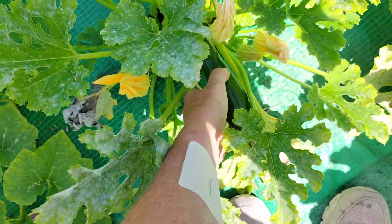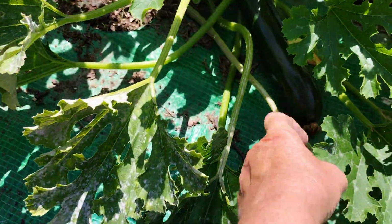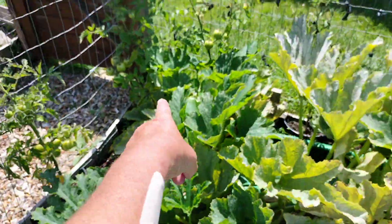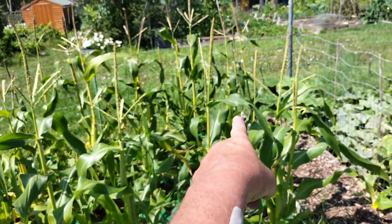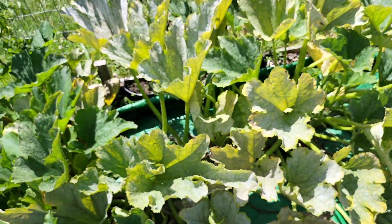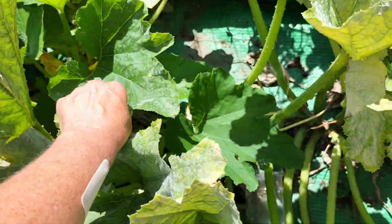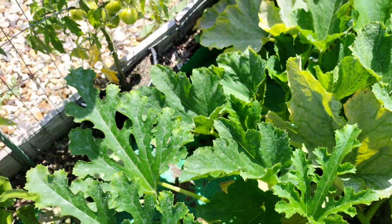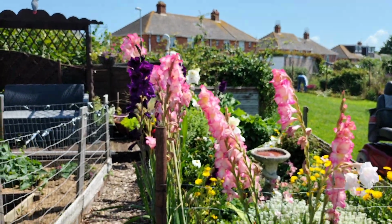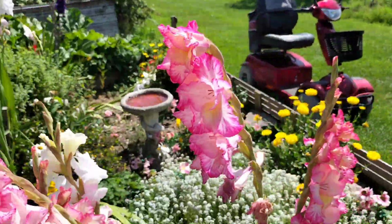Oh, courgette. Big courgette. I've started eating courgettes in omelettes. I put tomato plants all the way around the edge here. Can't remember if I told you or showed you. I've picked some beauties of what they call, not courgettes, marrows. And I don't think I've got any more growing on there, but I will get a closer look later. Look at my gladiolus. They're awesome, aren't they? I'm going to have to speed this up a bit. They are really nice.